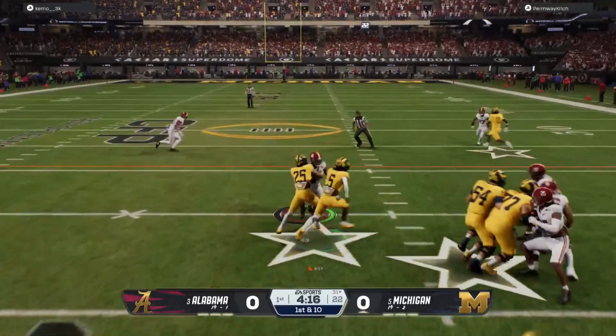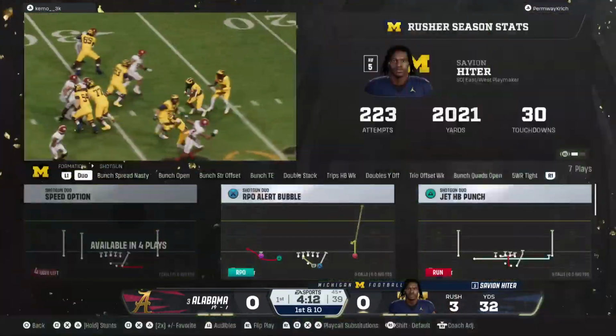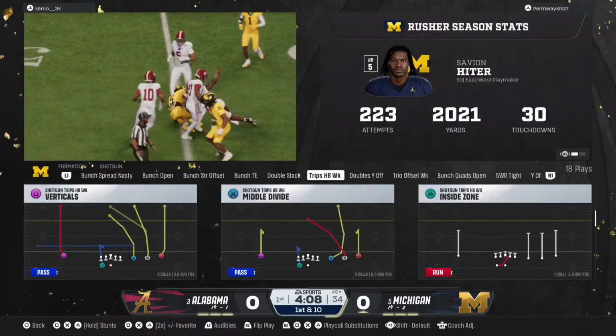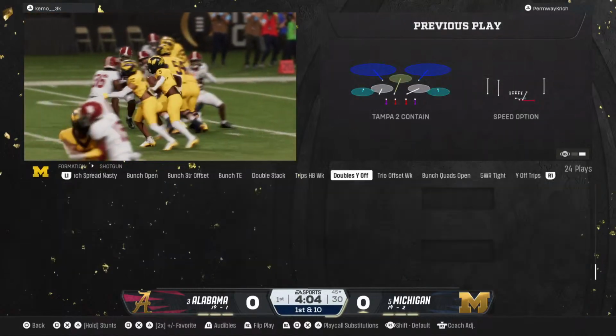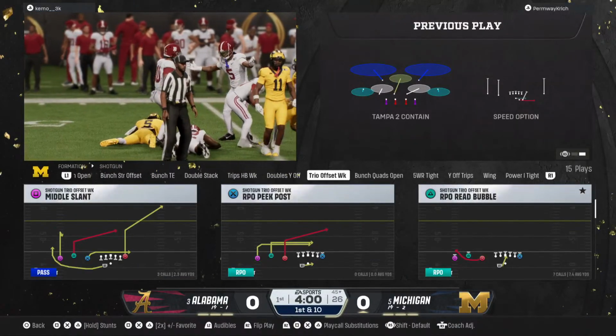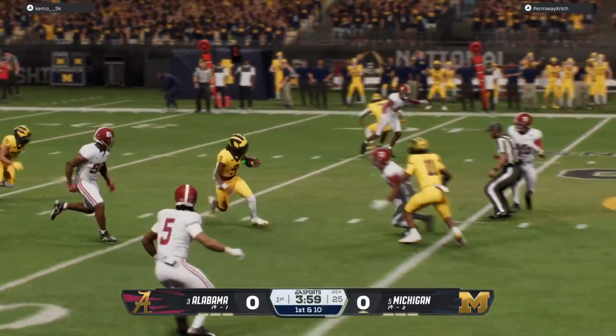Out of the shotgun, he hands it off. Gets the first and still running. They bring him down to the 45 at a solid gain to keep this drive going. That is way too easy. This defense has got to adjust on first down. You've got to get up there and stop the run. If you can just hand the football off on first down and get first downs, it's going to be a long day for the defense.